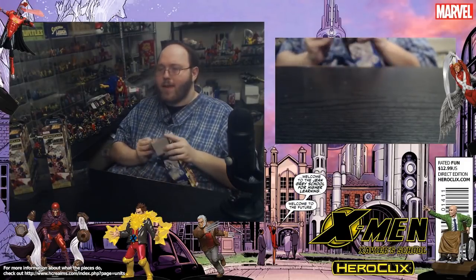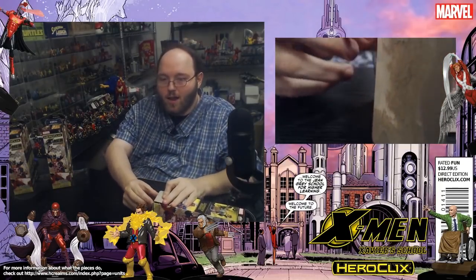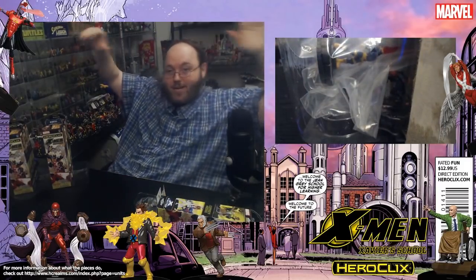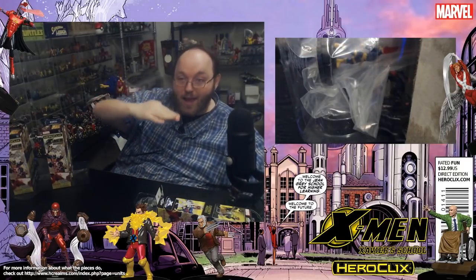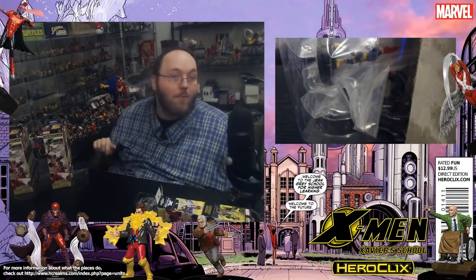So, okay, let's see what we get. I'm not looking, but this looks good. This looks good! We got the super rare Cyclops. Now you may not be able to see that because he looks like he's flying through the air, but that's super rare Cyclops, and he's a headmaster, and he goes good with my Wolverine.